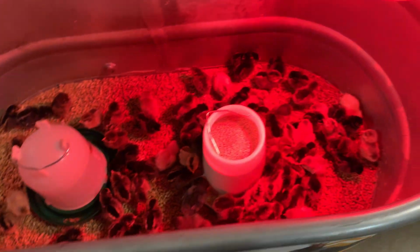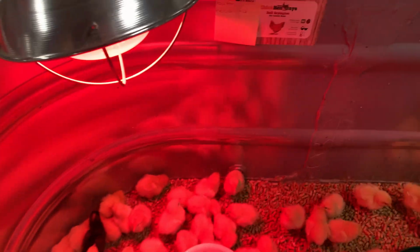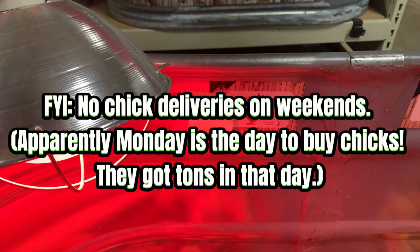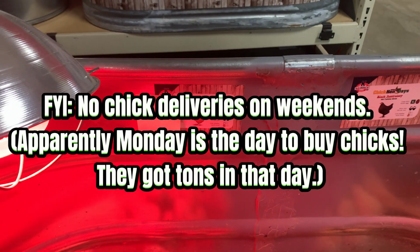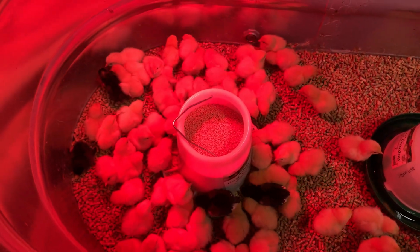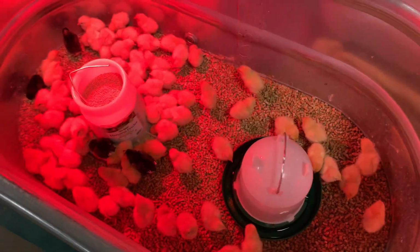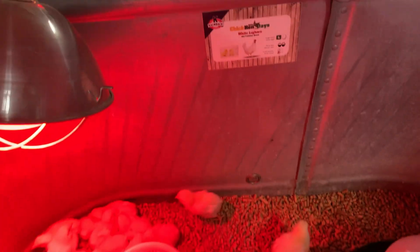You got your chicks? You got them already? Yeah. She said that they just randomly came in and weren't even ordered. They weren't even ordered? She goes, yeah, we just got chicks on the day. We got babies yesterday. We don't get them on the weekends. Buff Orpingtons, black Australorps. It's Monday, so I guess it's time for delivery for chicks. Here's the white leghorns.